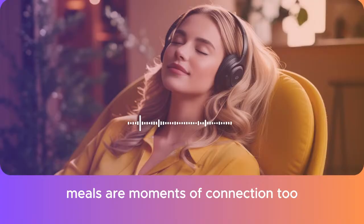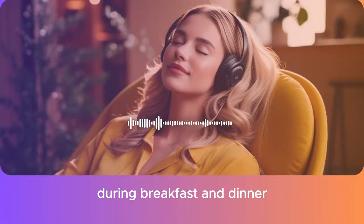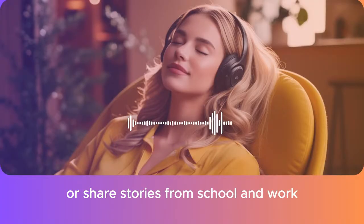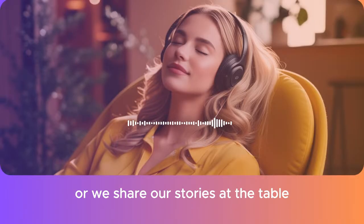Meals are moments of connection too. In our home, my wife and I sit with the children during breakfast and dinner. We talk about what we will do today or share stories from school and work. You can say, we eat together every day, or we share our stories at the table.